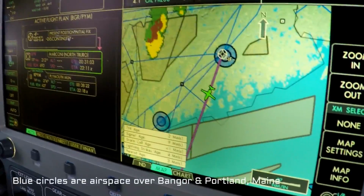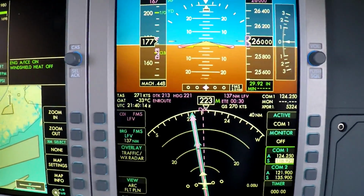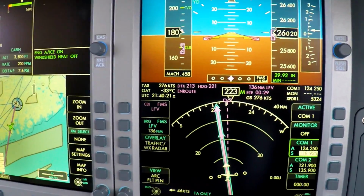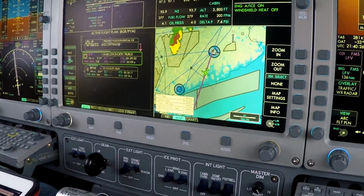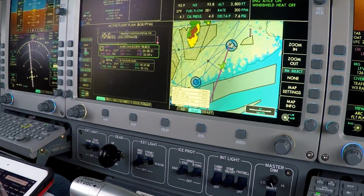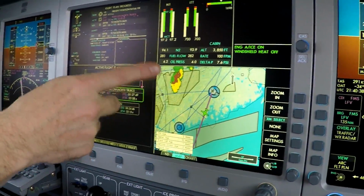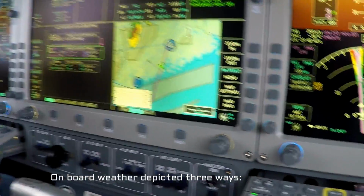Piedmont 4875, climb maintain flight level 260. So here we'll take a look at the radar. It's saying we don't have any radar. Here we go. Where's the radar? ADSB is not perfect yet. Descend to maintain 1000. The Bangor altimeter 3022. So is that your This is onboard XM. XM? This is XM. Yep. This is in the nose.